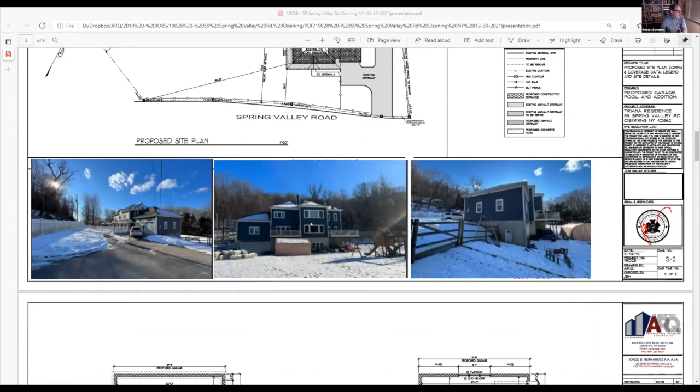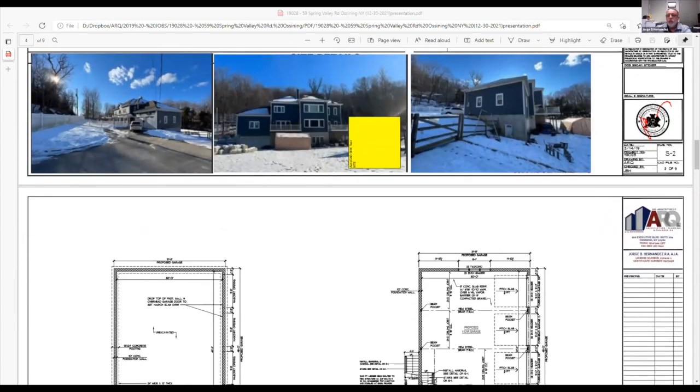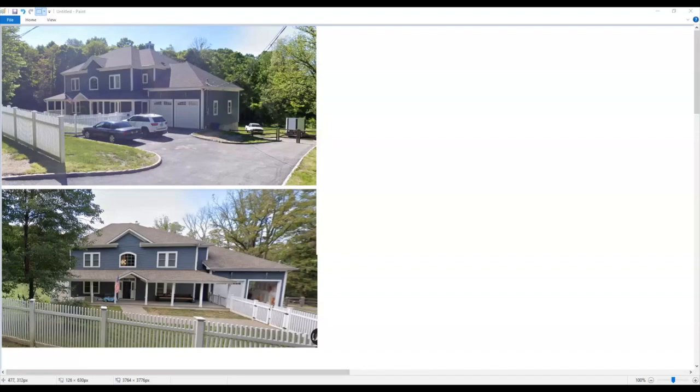Do you have a better photo of the front of the house? I'm sorry. Do you have a photograph of the front of the house? I think we submitted one. I was trying to grab one. I believe I have a better picture, I just need to... Let me see if I can share. I think I hear Mary. Oh, hi, Mary. I'll mute, sorry. There it is. Can you see that picture now? Yes.